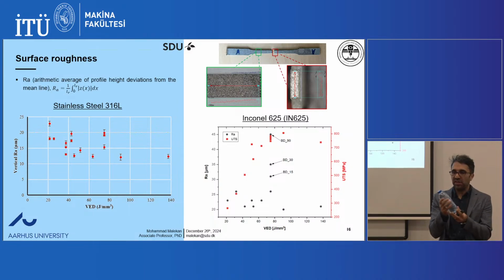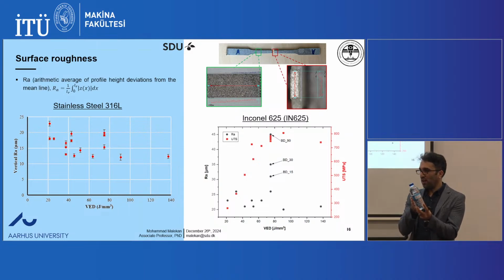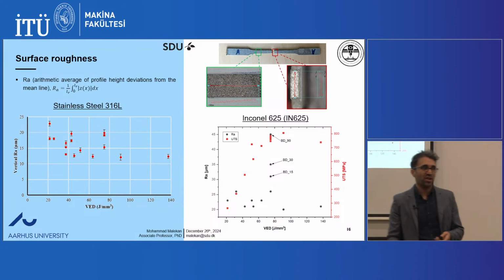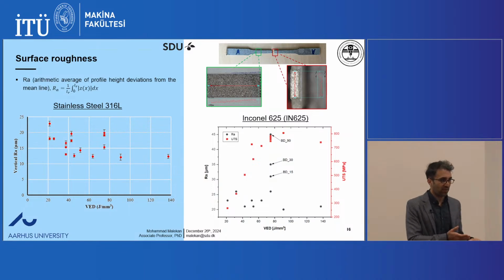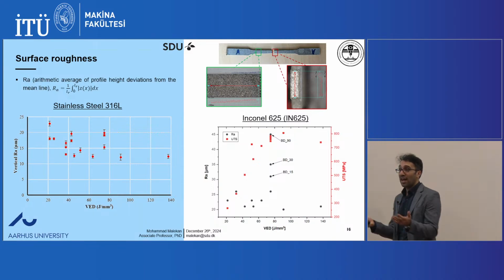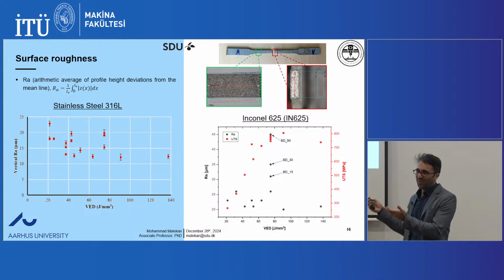But if I'm printing angled, so this is the line of the boundary, but in the layer I have some excess edge, right? And that contributes to a larger surface roughness when we print samples in an angled orientation. And again, we knew that from the literature, okay? It's not something that we discovered in this research.